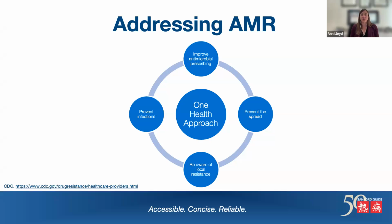So really relying on our clinicians and our microbiology labs to help us have that data available to recognize when there might be a concerning resistance pattern developing. And then number four, preventing infections, which can be done using vaccines, as well as, again, collaborating with our infection prevention and control colleagues to prevent the spread of those infections in healthcare facilities.